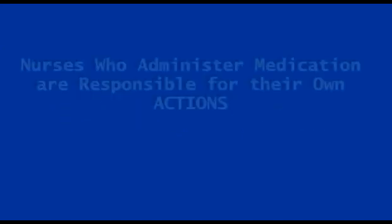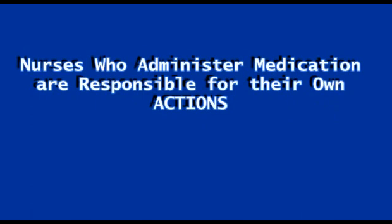The 10 rights in medication administration. Nurses who administer medication are responsible for their own actions. The right patient.